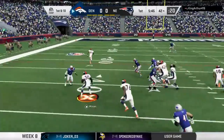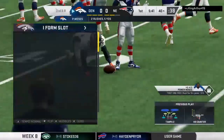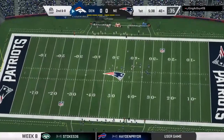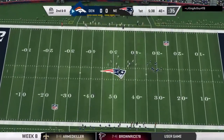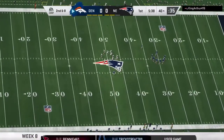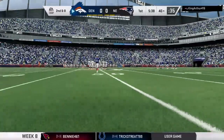They run the counter. Moses, not much there. Maybe a couple as he's taken down at the 40. Well, we saw him there trying to get it to the outside, trying to get to the perimeter, but not a whole lot of room there. But there's got to be one positive to that. If you keep moving laterally, creases tend to develop as the game moves on, and they can run it back inside later.